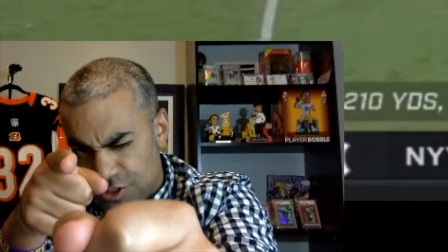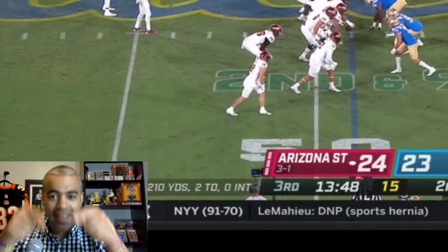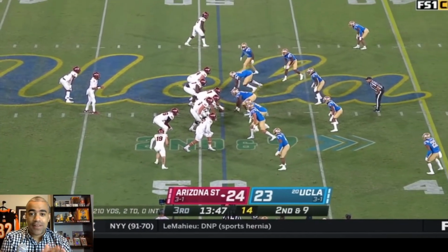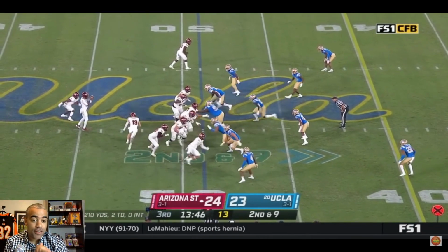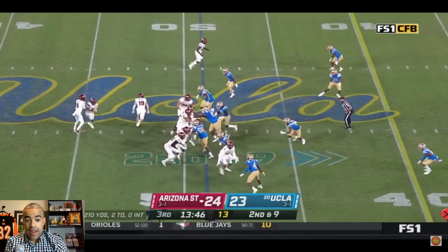Boom! So I'm looking at you. Yes, you. Right now, okay? So you saw the opening graphic, right? That Jayden Daniels' best play in this game actually could have been this handoff.